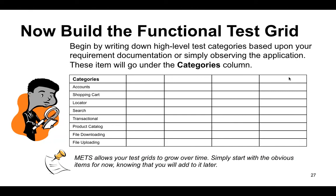So in this example, it's probably apparent this is for some type of e-commerce application where you might have an account, a shopping cart, some sort of store locator, maybe a product search option, those sort of things. These are functions of this application, and I've written them down under the categories. I'm again going to keep things at that 10,000-foot level. Don't get too worried about that.